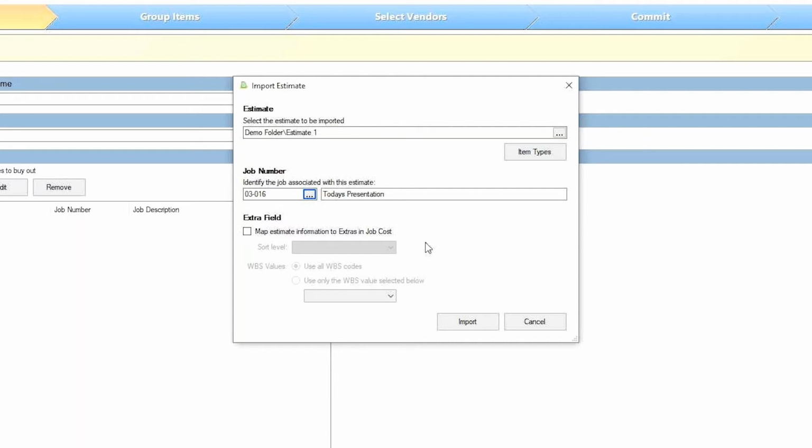If we are using 300, we also have the capability to map this to an extra. So that job within a job, the original contract, well, we've got that, but then the client wants a pool, they want an outbuilding, it's worthy of tracking on its own. We can align that, map that to that extra as well. So give you that opportunity. Well, with that being said, we'll import that.